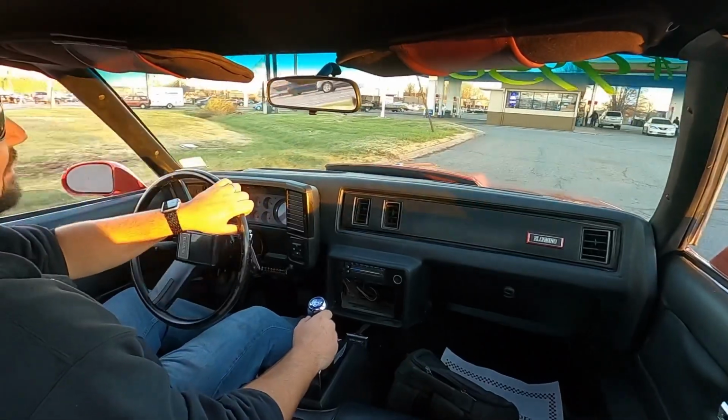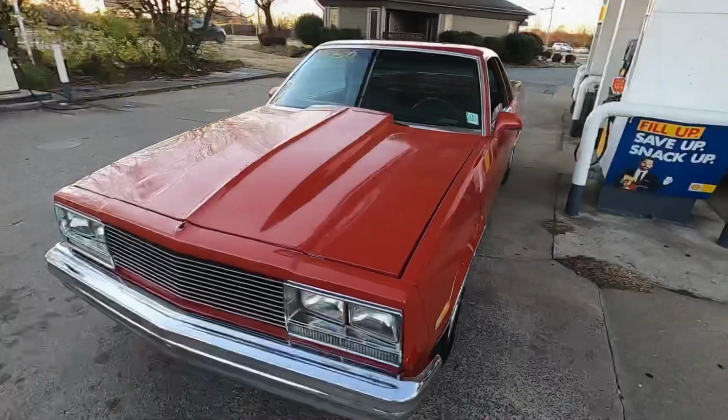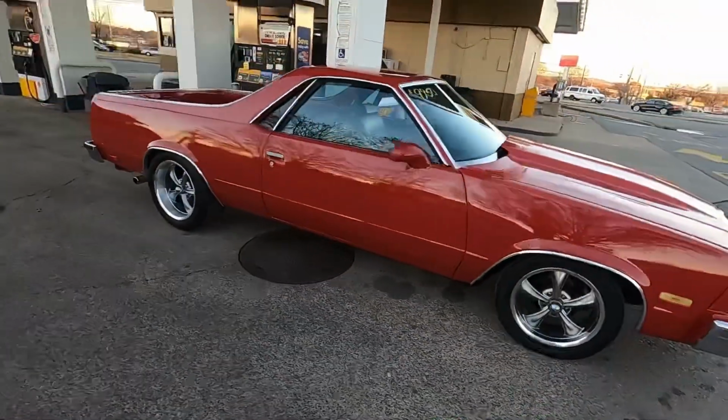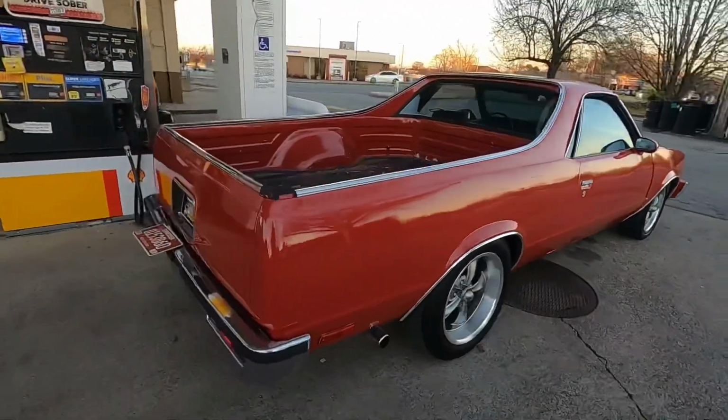All right, let's pull up in here, get some fuel, and I'll see you here in just a moment. All right, up here at the gas station, I just put $20 worth of fuel in this El Camino. We'll check the gas gauge. It may be one of the things that works on the dash.